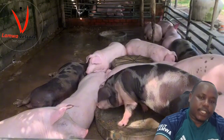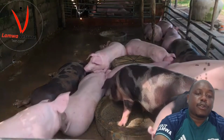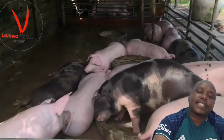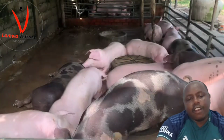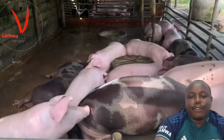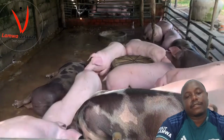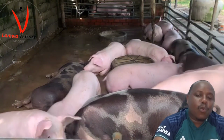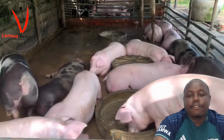A step towards sustainability. As farmers, it is our responsibility to contribute to sustainable farming practices. Azolla cultivation is eco-friendly as it helps improve water quality by absorbing excess nutrients, thus acting as a natural water purifier. Furthermore, it reduces the carbon footprint of your farm, which is vital for our planet's well-being.